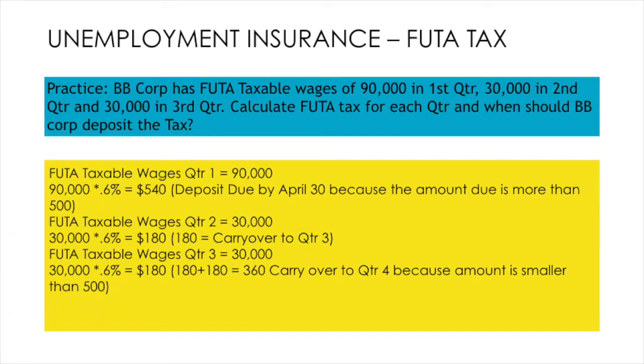Let's look at one more example. BB Corp has FUTA taxable wages of $90,000 in first quarter, $30,000 in second quarter, and $30,000 in third quarter. Calculate FUTA tax for each quarter and when should BB Corp deposit the tax. So the first quarter has 90,000 FUTA taxable wages. We multiply that by 0.6%. We get 540. The amount is greater than $500, so it has to be deposited by the due date of April 30th.